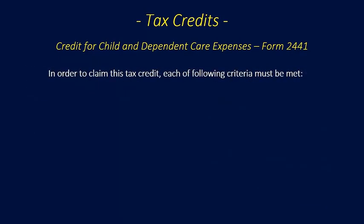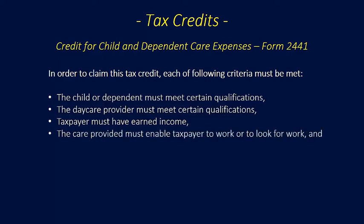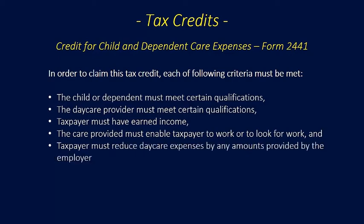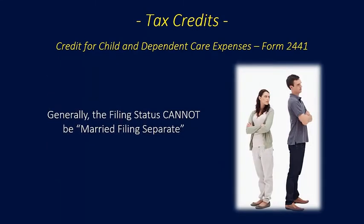In order to claim this tax credit, each of the following criteria must be met. The child or dependent must meet certain qualifications. The daycare provider must meet certain qualifications. The taxpayer must have earned income. The care provided must enable the taxpayer to work or to look for work. And the taxpayer must reduce daycare expenses by any amounts that are provided by the employer. Generally, the filing status on the return cannot be married filing separate.